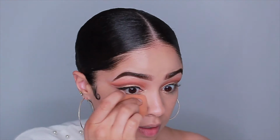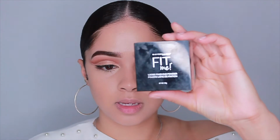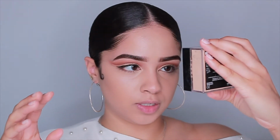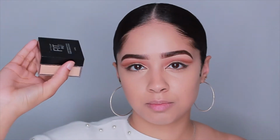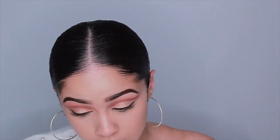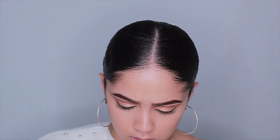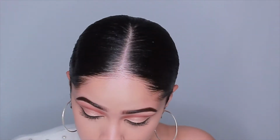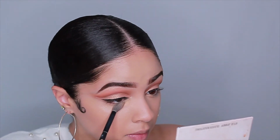Okay, so after you've blended out all of your concealer, set the under eyes. Today we're using Maybelline Fit Me loose finishing powder. It is in the shade Light Medium. I'm going to knock some off into the cap. And I'm not really going to bake today. I'm just going to take yet another BH Cosmetics brush from that pack of 7. I think this is the number 1 brush. And I'm just going to take that powder and stick it directly underneath my eye, because that's where I tend to crease the most. So I'm just going to pack it on.